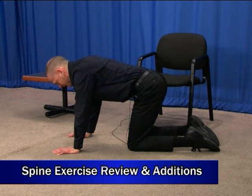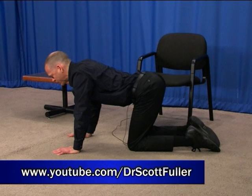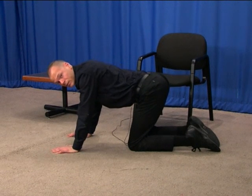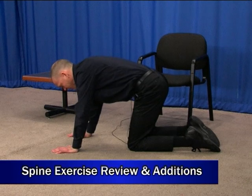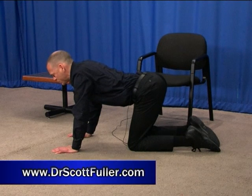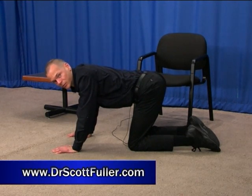Back to neutral. Some people like to do what is called a cow in the other direction. I don't. A lot of people don't. The majority of people have too much curve in their lower back, so they don't like going that far. So I go back to what I call neutral, and then I'll go back and arch again. If you like doing the cow portion of this, you're welcome to do that. But again, the rule is just go slow and keep it in your comfortable zone.